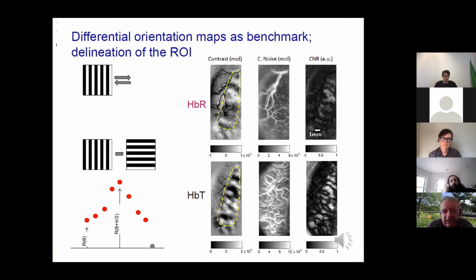We presented to the cat gratings, and we computed differential orientation maps, first to delineate the ROI, but also in order to estimate the selectivity of gray matter and blood vessels. As you can see here, we define selectivity as the fractional response to the optimal orientation minus the response to the non-optimal orientation. That would be the result with HbR, deoxyhemoglobin, that is an approximation to BOLD, and this would be the response with HbT.